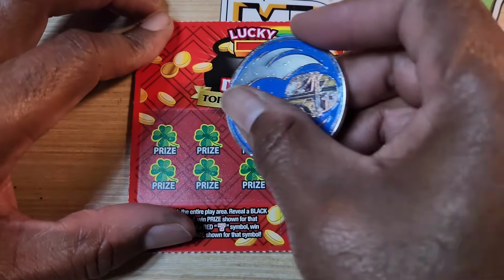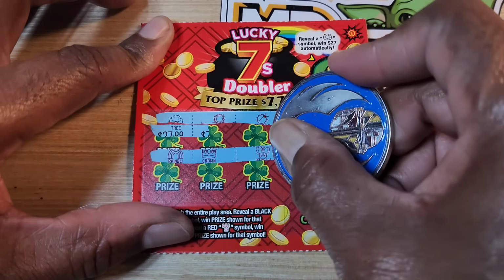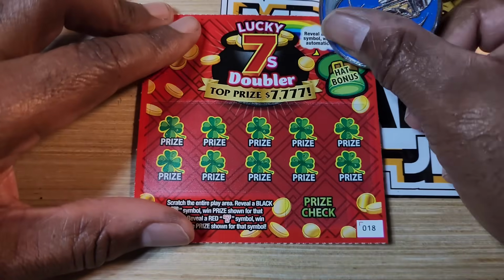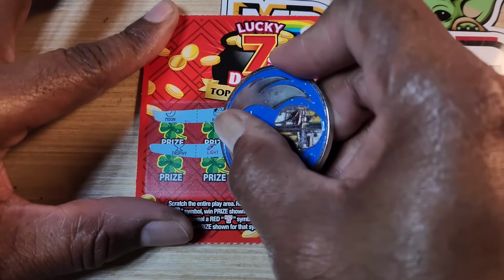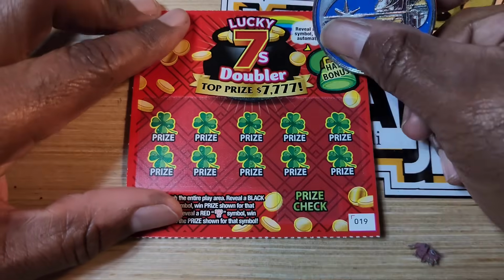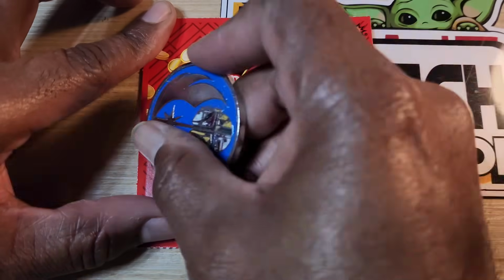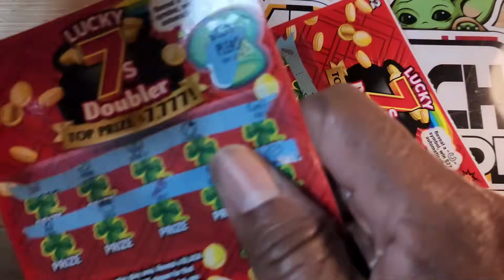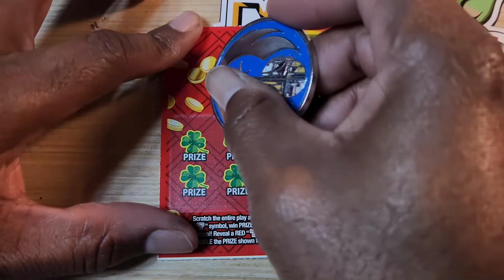Shout out in the comments what your best $2 ticket win is lifetime. For me, it is $500. That happened one time in Pennsylvania on a Christmas ticket. That was like a legendary moment because I just knew I won $5. And then when I saw like the 2 big zeros behind it, it was just like, okay, we got to let the bad language take over.